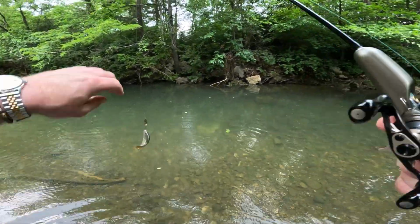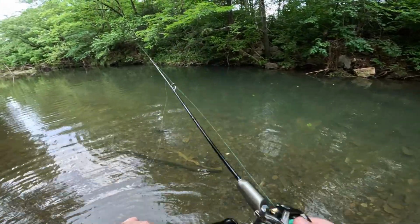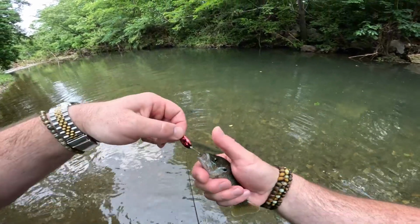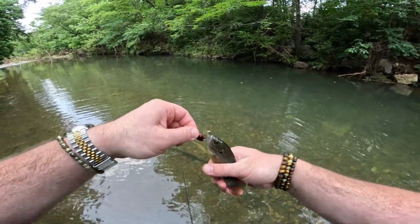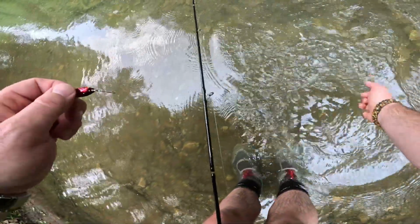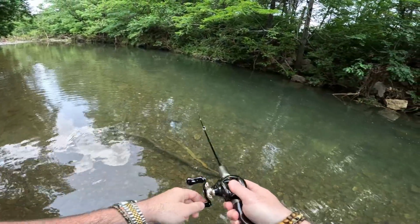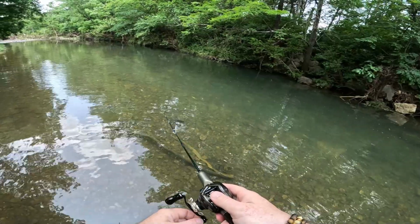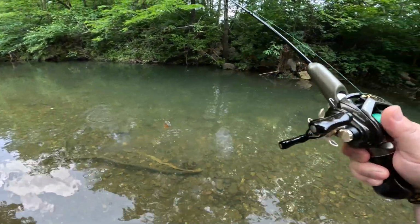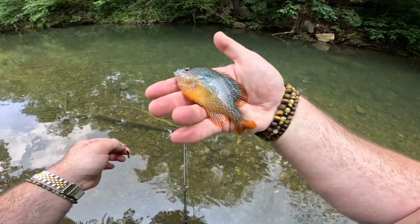I did not mean to set that like that. He went and grabbed it right in front of one that was considerably bigger than him. Had I known it was this little guy, I wouldn't have pulled so hard. Pulled him right out of the water. Sorry about that. Oh, there you go. Just beautiful fish.